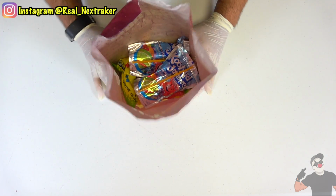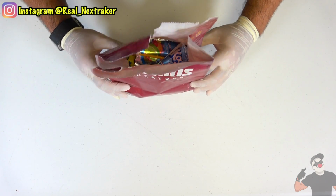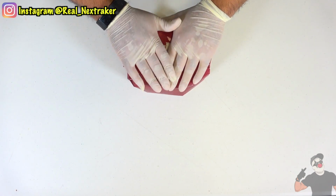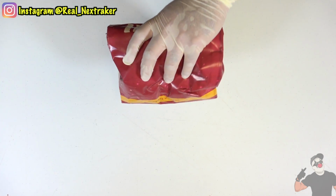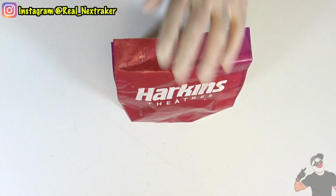All right, guys. So I didn't fill it completely, but now I can actually just close it up and kind of roll it and try to squeeze it as much as you can, guys. Make it seem like it's empty. Now, when you walk into the movie theater, just tell them you're gonna get a refill of popcorn, but of course, try not to shake it too much. Try not to give it away.